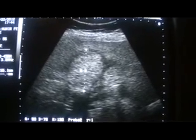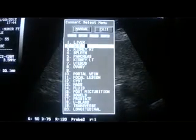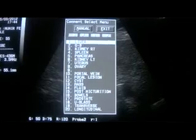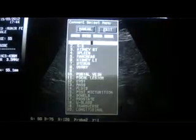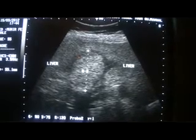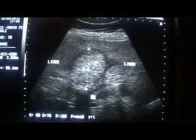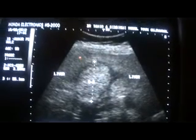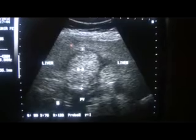So again you see small amount of fluid is seen. So this is a case of empyema of the gallbladder. Again, this is the gallbladder, and this is the portal vein. This area is the portal vein, and this is small amount of fluid. This is fluid.